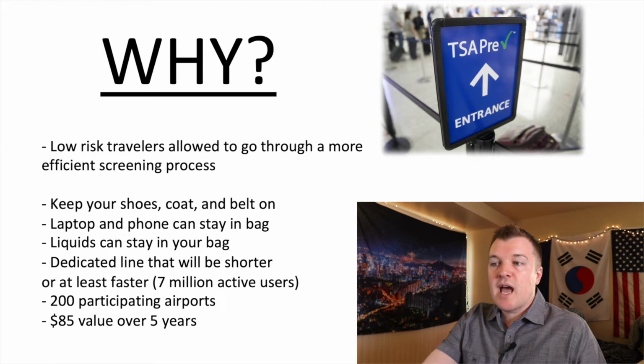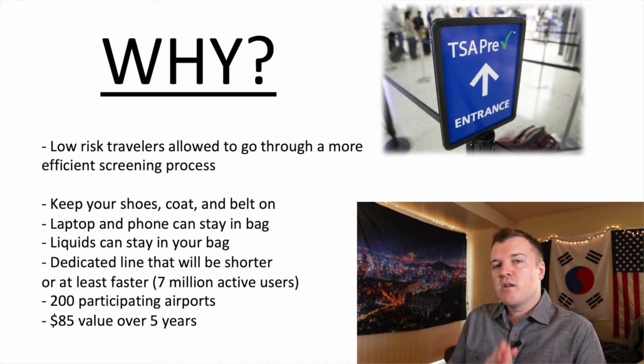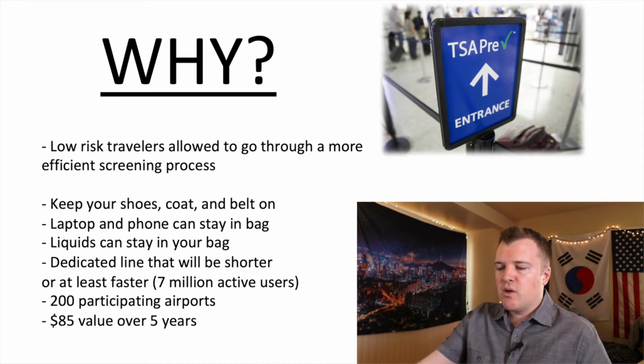There are 7 million active users in the program, so there's a lot of people out there that use TSA Precheck, but the lines go faster. Over 200 airports participate, and having TSA Precheck is an $85 value over 5 years. That's how long it's good for until you need to renew it.